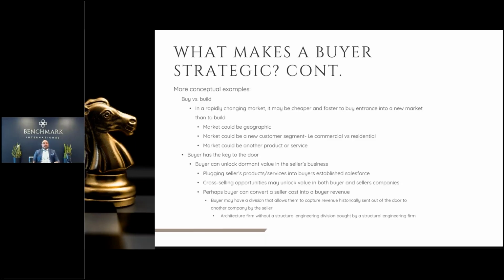Think about, you have products and services that play really nicely with theirs, but you just don't have a sales force. You can plug that sales force in and you might double your revenue within a couple of years just because of an infrastructure of sales that they have that you just don't have, right? Or it's cross-selling. Cross-selling opportunities may unlock value for both parties, right?